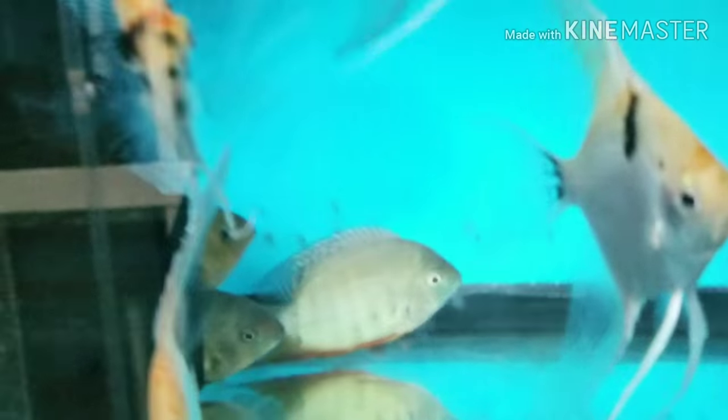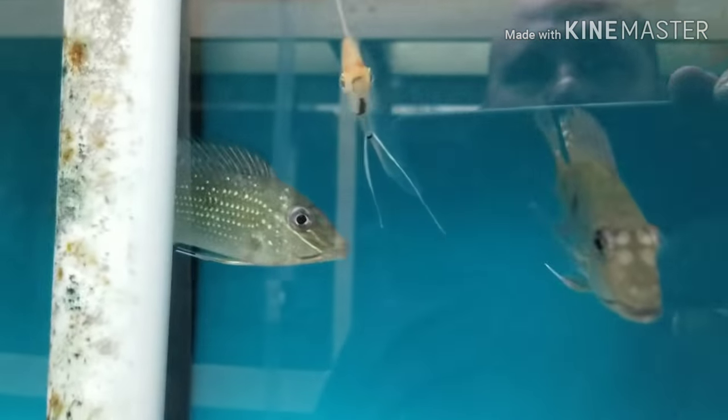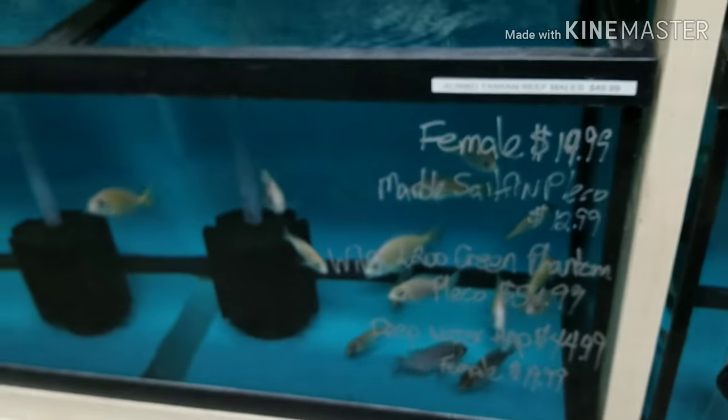Turquoise Severums and angelfish and wild caught demon geophagus. One of the big wild caught green phantoms is hiding in this corner right here. I'll try and get you a better shot of one that's more out in the open. I think there's another one down in that bottom Taiwan tank somewhere.